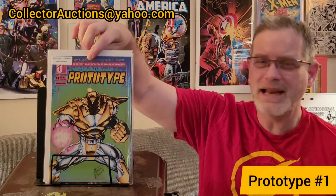It's a first issue, just like this one right here from Malibu. This is Prototype number 1. I didn't look these up when I was there. I'll pick up number 1 copies of certain things that have certain interests. This, again, is another 1993 book. Malibu never really took off. It had some interesting characters, but it didn't... Prototype definitely was not one of those, but it's very much in that vein of the Image comics of the time. But it's a number 1 issue.